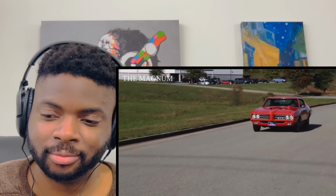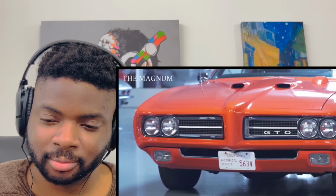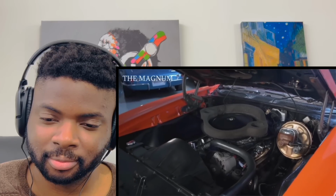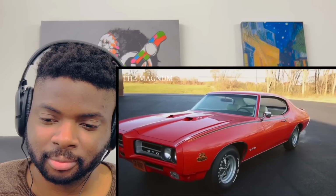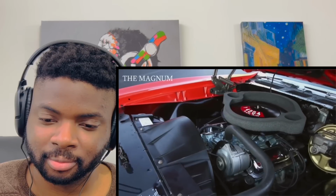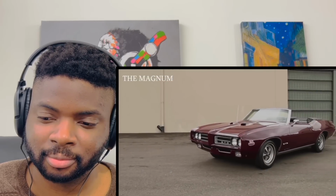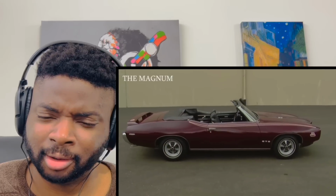In his opinion, the GTO could not have such a small engine. As a result, the new model was different from the traditional GTO. The Judge was equipped with a 360 horsepower Ram Air 3 engine, but buyers could also choose the Ram Air 4 at 370 horsepower. The rarest was the Pontiac GTO Judge Ram Air 4 convertible. They released only 17 models.